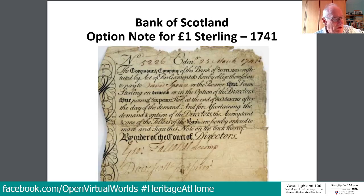Now, from 1730 onwards, the notes were actually so-called option notes. The Royal Bank of Scotland had become a very fierce rival of the Bank of Scotland. So what they did was they introduced a longer payment promise. And as you can see, there's a lot more text here, which basically says, we promise to pay the bearer on demand or at the option of the directors in 6 months' time with interest payable for that period.